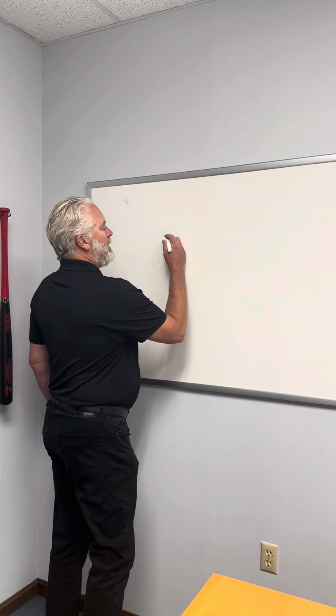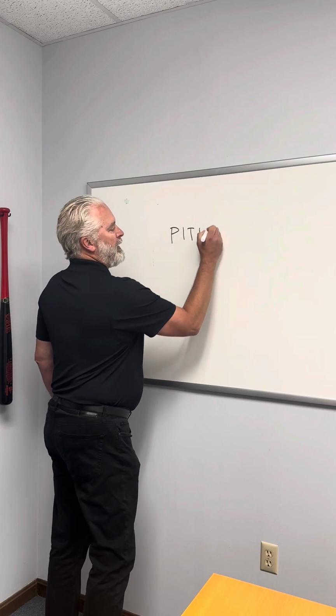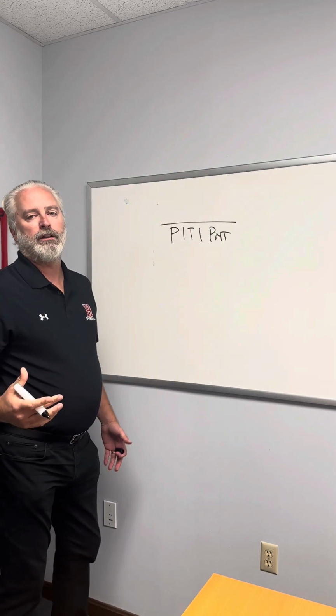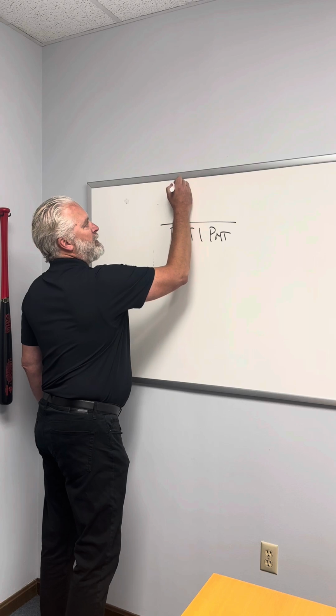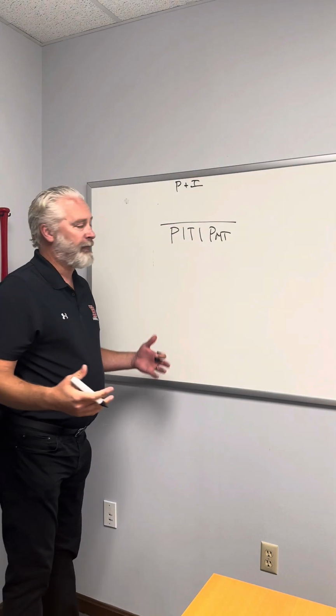The first number I'm going to refer to as your PITI payment, P-I-T-I payment. This is the total monthly mortgage payment that you have to make when you have a mortgage. And what I mean by that, what this consists of, first and foremost, is principal and interest on the loan, just like any other loan you've ever had before in your life.